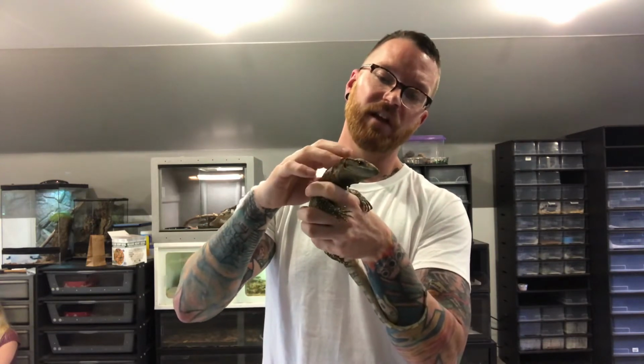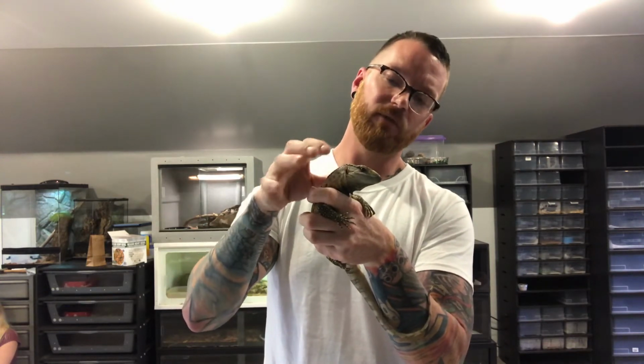And just like with some of the other monitor species, he can eat carrion, which means he can eat animals that have already been deceased. And it won't bother him at all because a lot of monitors have lots of various types of bacteria in their mouth. Bacteria is something that as humans can make us sick, but these guys actually live with it and it doesn't really cause them any issue.